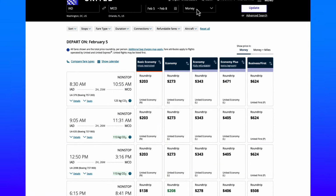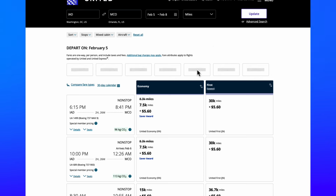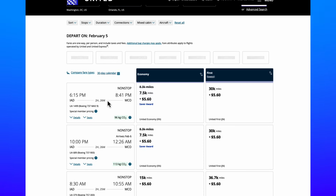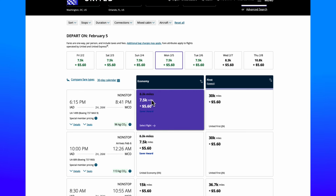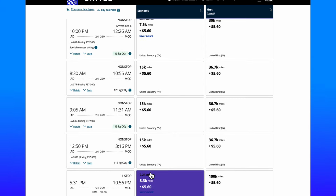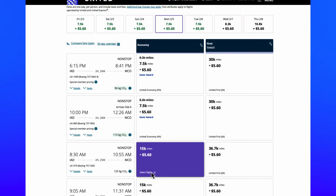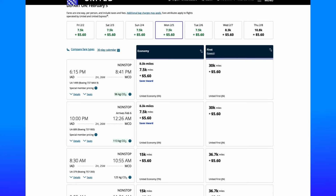Now let's switch it and look at what they would charge us if we wanted to use miles. Flight 1499 economy. Oh, first one, flight 1499. Yep, that's the one. 6:15 p.m. 7,500 miles plus $5.60. Sometimes they have to add a small amount. You'll see it's like $5.60 on everything. No matter what, it's some sort of a tax that for some reason they got to charge you $5 for. Not a big deal. 7,500 miles.